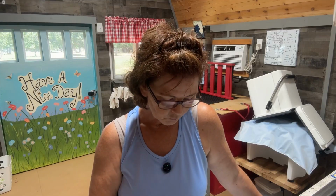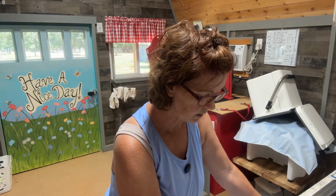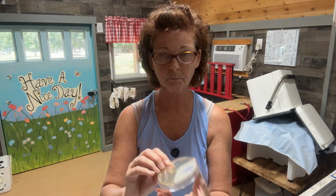I discovered these several months ago and they were relatively inexpensive. So I thought, what the heck? I'm going to grab a pack of these and keep them on hand in case I have a problem. And since I have an on-farm lab, I'm all set up with an incubator. So I'm good to go with utilizing this Petri dish, which looks like this.